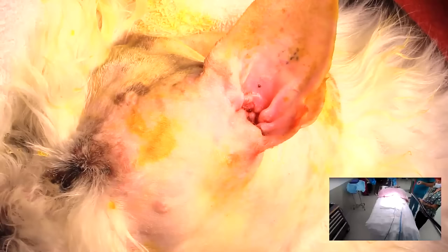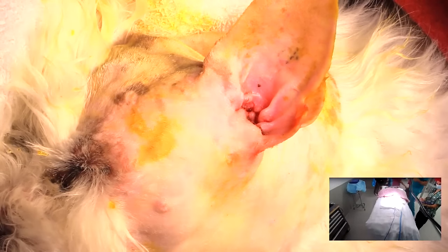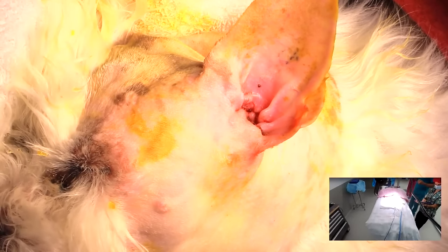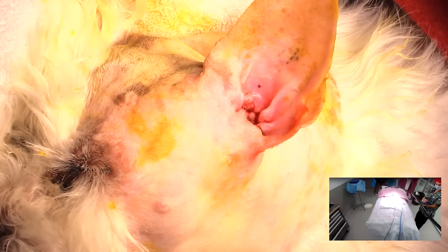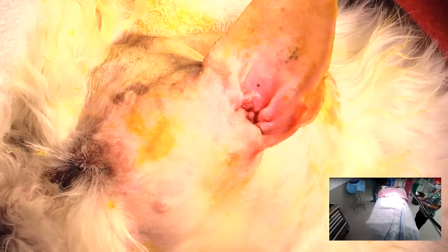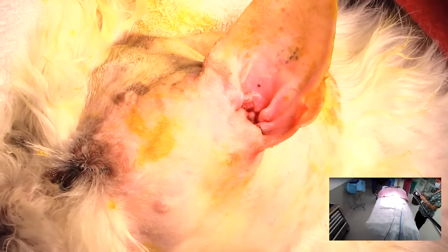And then as far as blood volume is concerned, this patient weighs how much? We have 5.75, so we assume about 100 mL per kilo in dogs weighing less than 10 kilos, so this would be about 575 milliliters, with 10% blood loss being around 57 milliliters and 20% blood loss being about 120 milliliters.